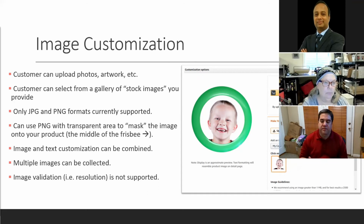So usually the resolution comes through pretty good, and we can print those really well. Here you see a Frisbee. I don't know if you can tell this is a Frisbee. This is a Whammo Frisbee where the center can be printed. And the user here uploads a photo of a kid. There's some basic capabilities where they can move the photo around, center it the way they want before they add to cart.